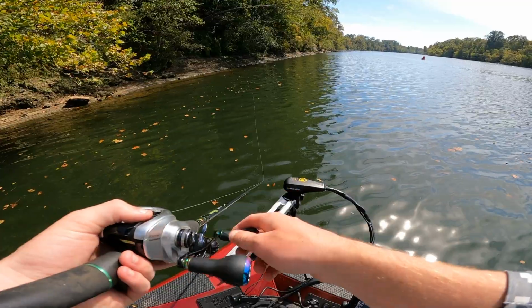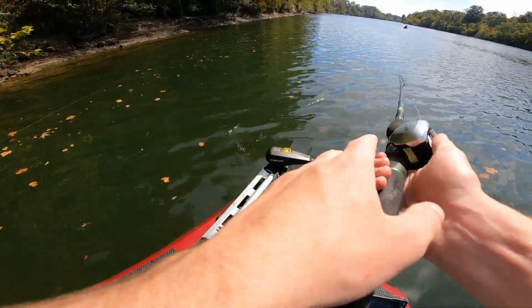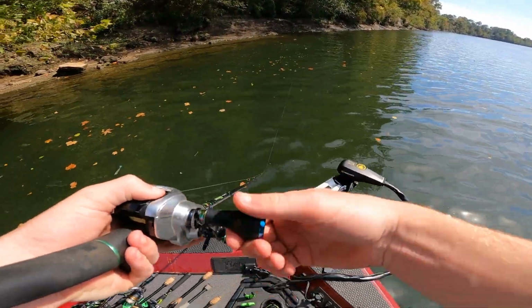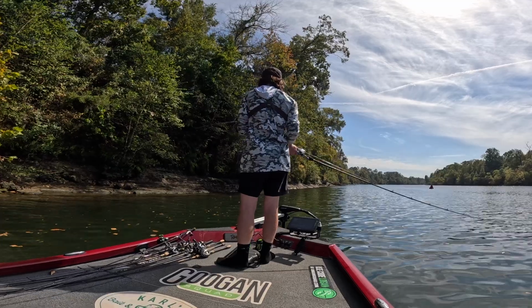I had a tiny one chasing me and he backed off. There's a group behind me. Yeah, they're coming towards you now. There's a bunch, there's a school of bass right there. You see them? They're like a pound. No, they're not a pound. They're like less than a pound. Like a half. Very small.